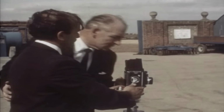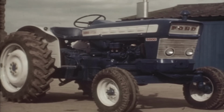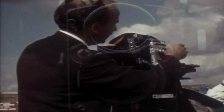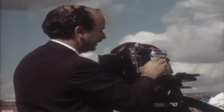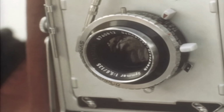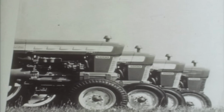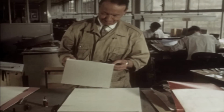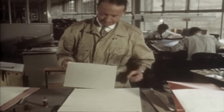Let's get on with these photographs now. 1 of each and then 1 of the 4 together. Photographs of the new tractors. Let's think about a rough layout.